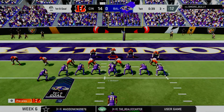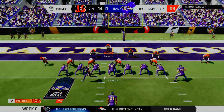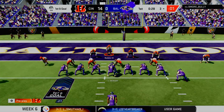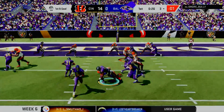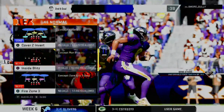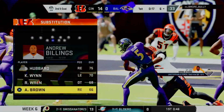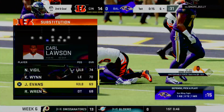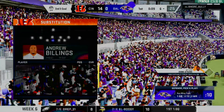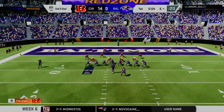First and goal, and they got to be thinking a chance to get right back into this football game. They'll run the jet sweep with Brown, and that one covered beautifully. Their defenders stayed home, and they'll stop him behind the line. They'll wind up losing 3 yards here, and that'll bring up a 2nd and goal at the 6-yard line. And this should be the final play before the quarter ends.